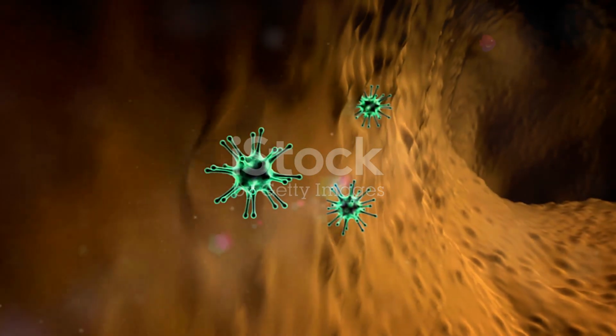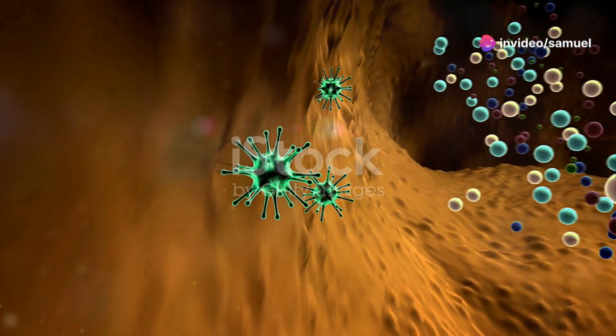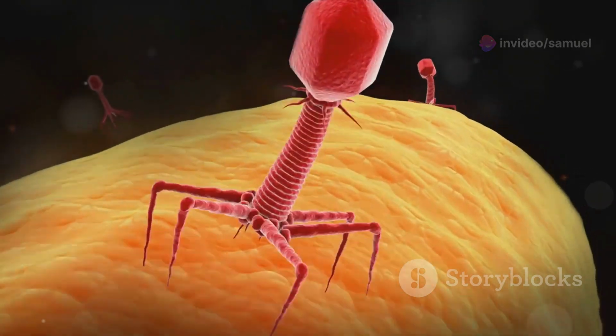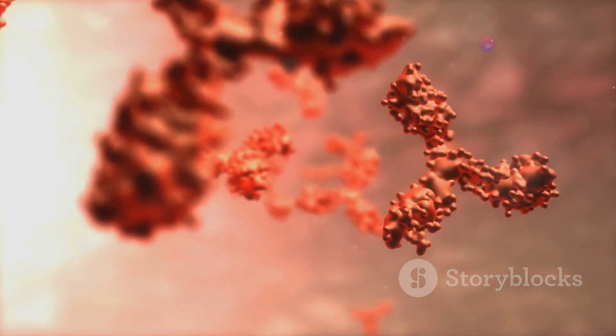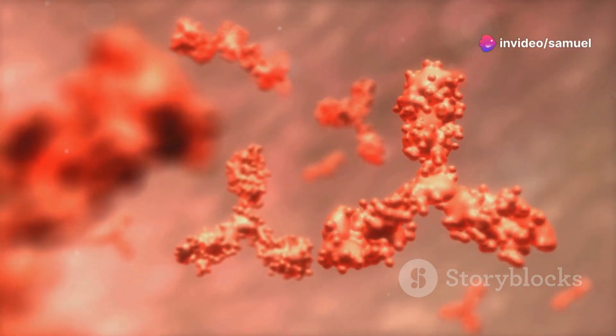CD4 cells are like the body's intelligence officers. They identify threats and alert the immune system to their presence. When a foreign invader, such as a virus or bacteria, enters our body, CD4 cells recognize it as a threat. They then release chemical signals called cytokines that activate other immune cells like killer T cells to destroy the invader.